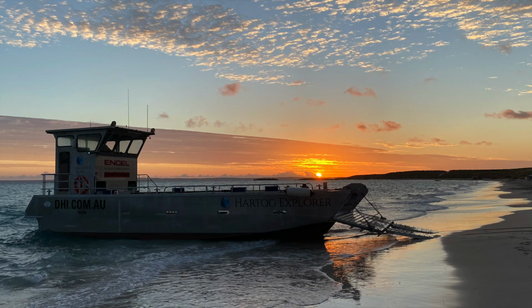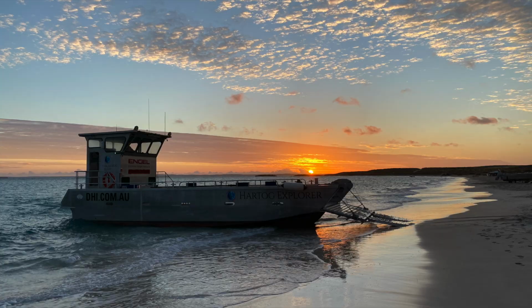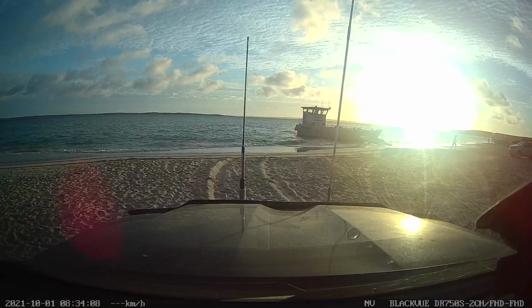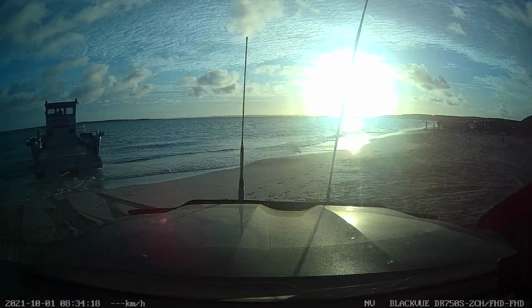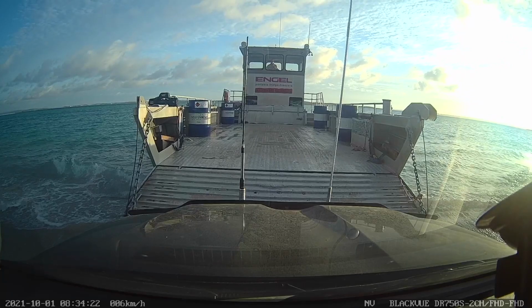Dirk Hartog Island, here we come. This is going to be epic. So we've just been called on here. That camper trailer in front of us was too heavy, and with the rough weather, the barge driver was worried about water coming over the front with it being so heavy. So he's told them they have to camp up there and wait till tomorrow, and hopefully it's better weather.